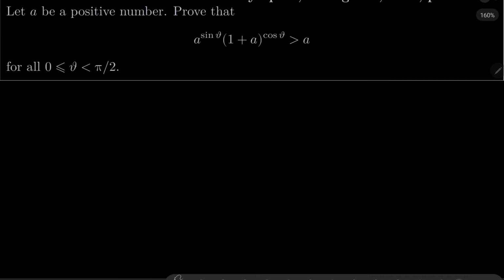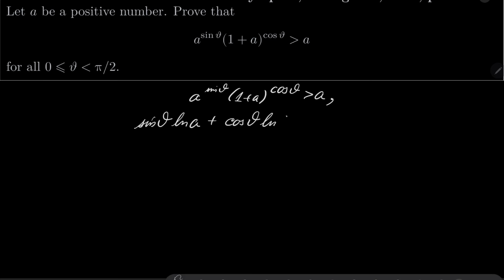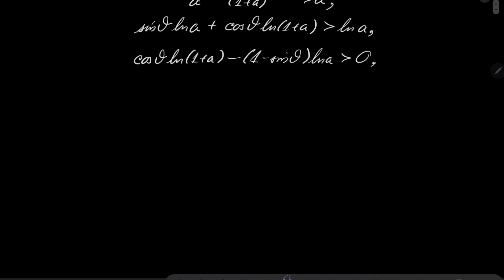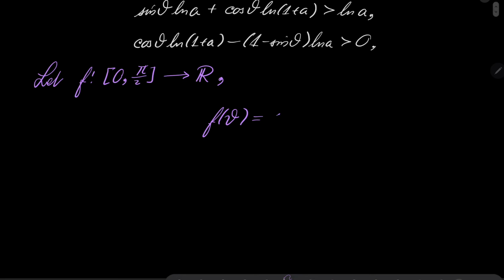Alright, so let's start with taking natural log on both sides. This inequality is equivalent, after taking natural log, to saying that sine of theta times natural log of a plus cosine of theta times natural log of 1 plus a is greater than natural log of a, or equivalently, cosine of theta times natural log of (1 plus a) minus (1 minus sine of theta) times natural log of a is strictly greater than 0. And let's define a function. So let f be a function going from 0 to pi over 2 into the set of real numbers, and we define it by the following formula. F of theta is just our function.